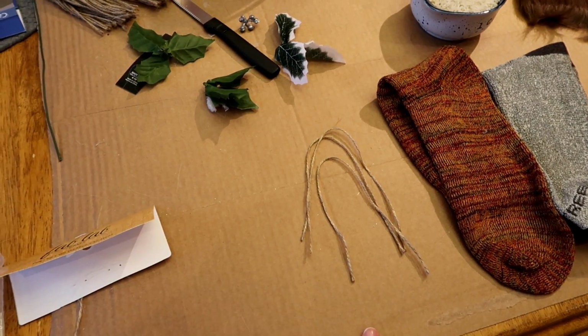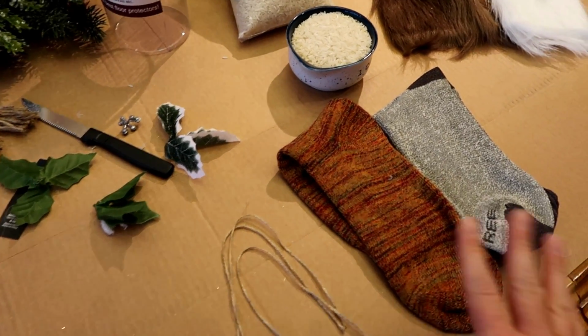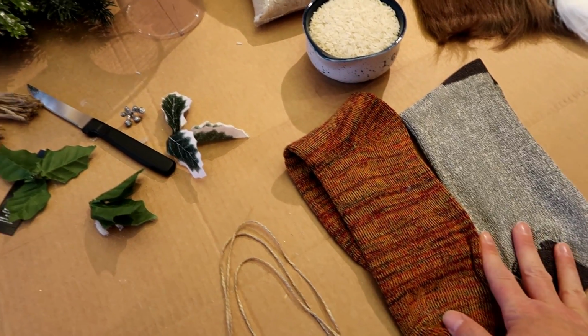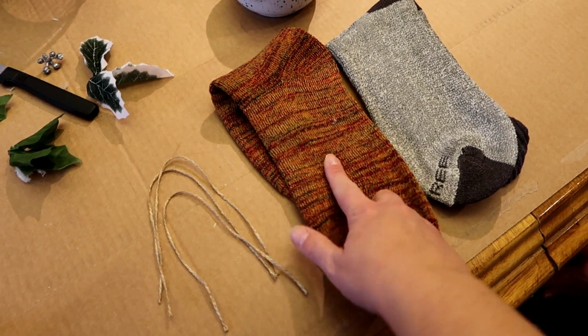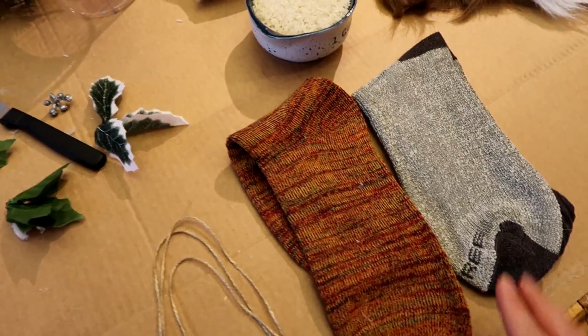I just want to kind of show you the products that we are using for this. You can pick whatever color sock you want, but typically you're going to need 3 socks. So we've got 2 here. Dad wants to use this color right here for the hat. He wants to use this color here for the body of the actual gnome.